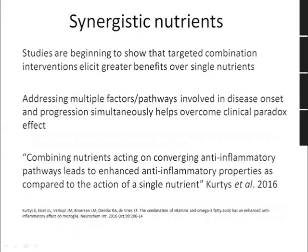And then this is one I nicked from Sophie the other day and then added a little bit to, but basically it's all about synergy. It's not just about taking one thing and expecting it to have massive results. What we're finding is that, as an add-on to good diet and practices, when we're looking at dietary interventions through supplementation, it's really clear that combining nutrients will act on converging anti-inflammatory pathways to enhance anti-inflammatory properties as compared to the action of a single nutrient.